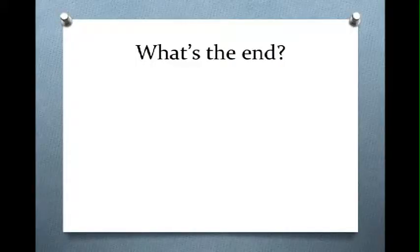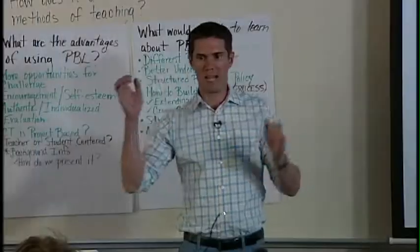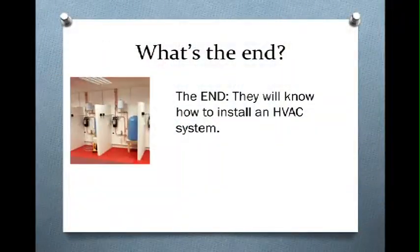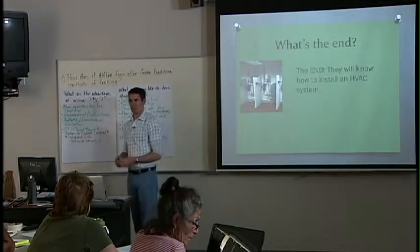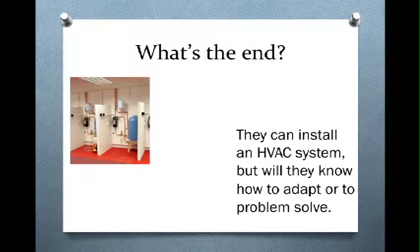So let's take a look at some examples, right? If we think that in the end, they're going to know how to install an HVAC system, that's our goal. That's what we want. So what's the process to get there? We put all of these HVAC system units into place, their training systems, so one student or a couple students work here, another one works there, and you have the next one and so on and so forth, right? In the end, what can they do? They can install an HVAC system because they did it over and over again.